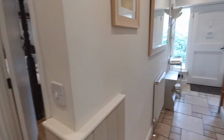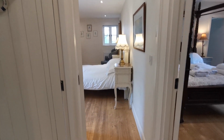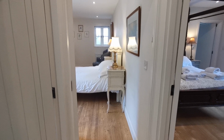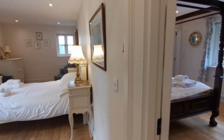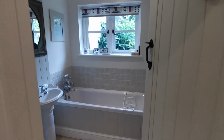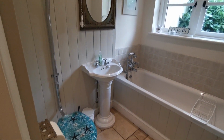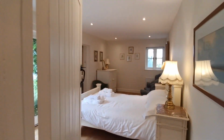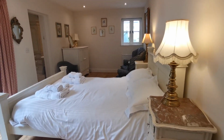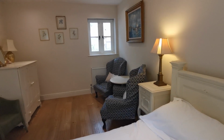Now, just through this entrance we go back to the front door where we started the tour, but just to this aspect the corridor divides into the 2 downstairs bedrooms. This one on the front of the house, this one on the rear, and also off this corridor is the house bathroom for downstairs with the toilet and the view over the rear courtyard. I'm going to go into the smaller of these 2 downstairs bedrooms, which despite being small has a king-size double bed in it and a further seating area.